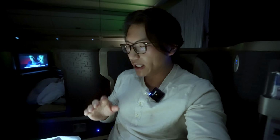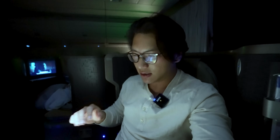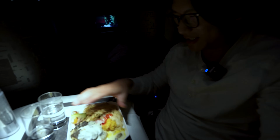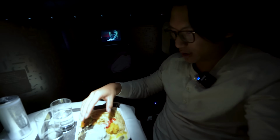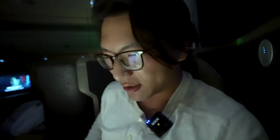Alright, now we've got our main course here, which is a Taiwan perch in clam and mussel sauce, so kind of a seafood dish along with fettuccine. It's not the best presentation. It's kind of this black blob over here, fettuccine squeezed in the corner. So, let's see if it actually managed to taste better than it looks.